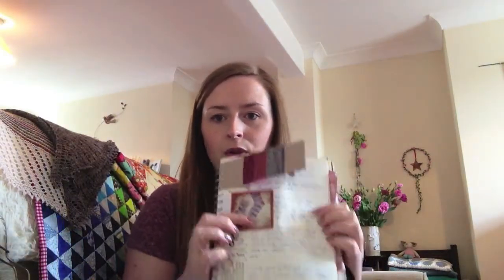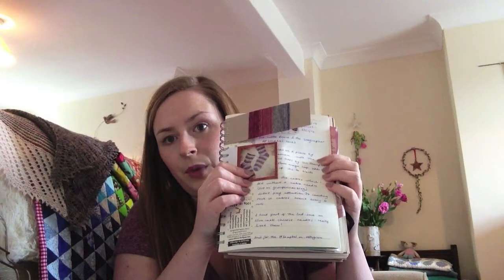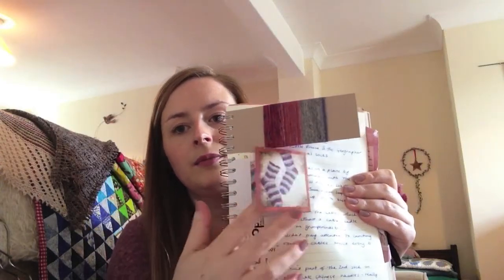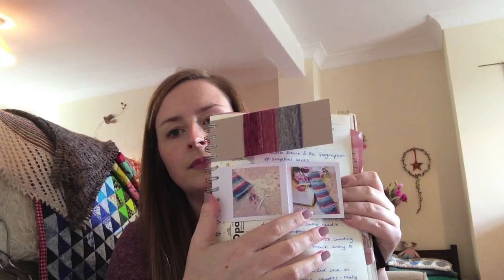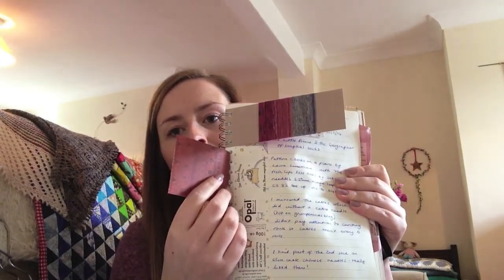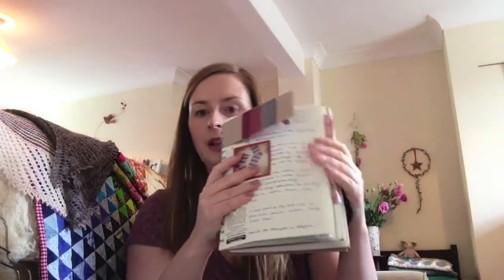So what I've done is I've written notes about whatever it was I knit. I've done a little yarn wrap, so that's the yarn that I used, just wrapped around a card. And I've added in some photos, usually just lifted from my Instagram. And I've put in the ball band. And I've put in all the sort of pertinent information that you'd fill in Ravelry, like needle size and pattern used and things like that.